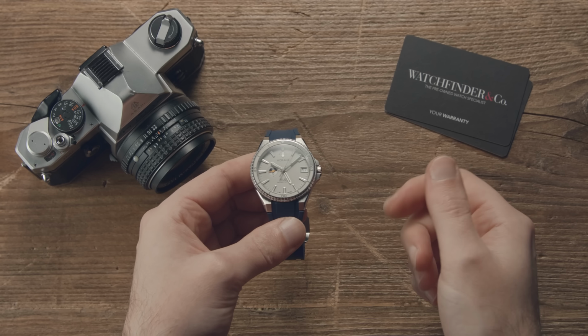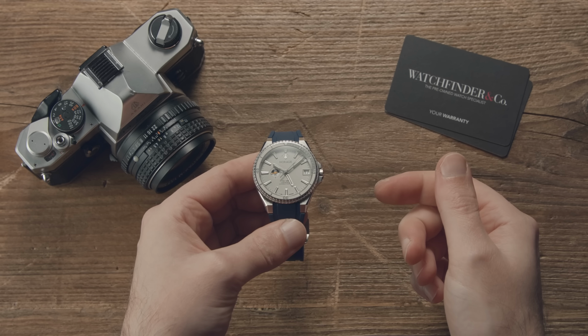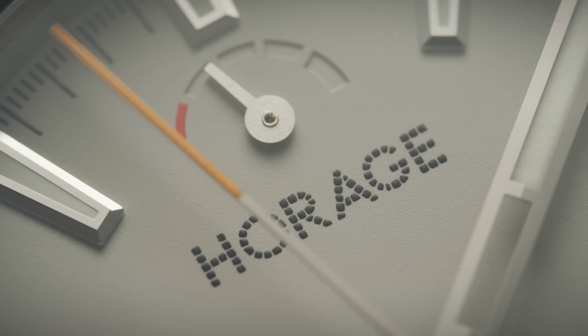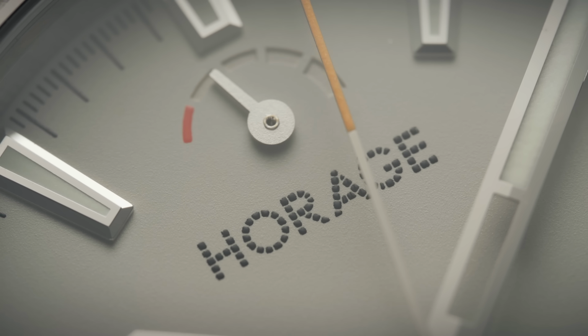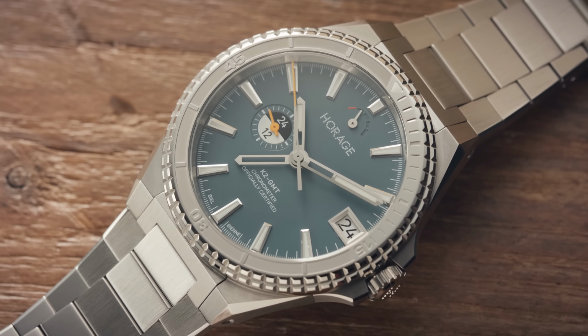Some people want the obvious choice. Other people don't. The Supersede by Horage is a GMT watch that's definitely not the obvious choice. But should it be your choice?